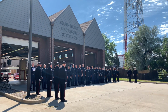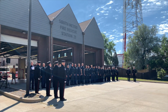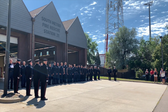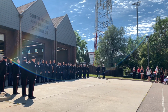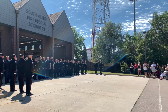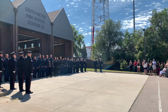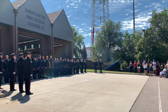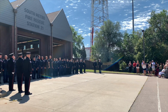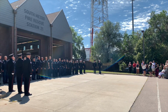Attention Engineer Glenn Giordano, badge number 911588. Metcom is now sounding your last alarm for South Metro Fire Rescue. Thank you for 28 years of dedicated service to South Metro Fire and the communities that we serve. Your professionalism, caring, and compassion for your crews and the community has shaped South Metro Fire into what it is today. You will always be welcome and always be our brother and friend. We wish you a happy and healthy retirement. Good luck and Godspeed. Metcom's clear 10:30.